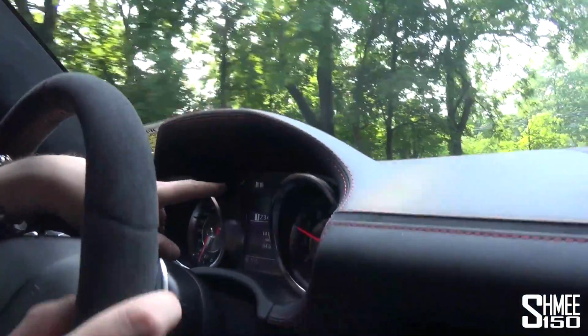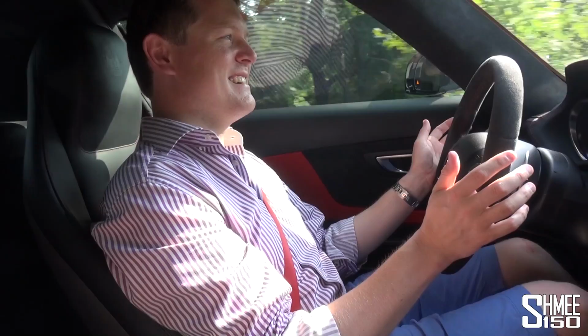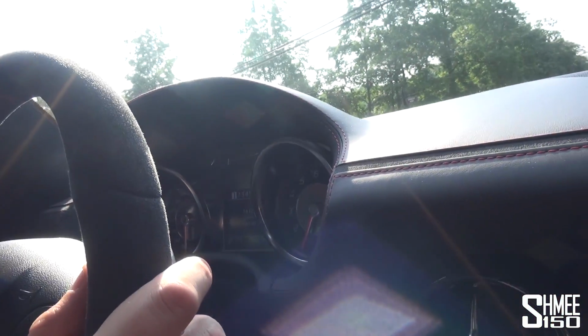We've got the rev lights in the centre. Right, let's come to a complete stop because hey, stop sign. And now you can see the quickness that you have to shift. Okay, hold on.